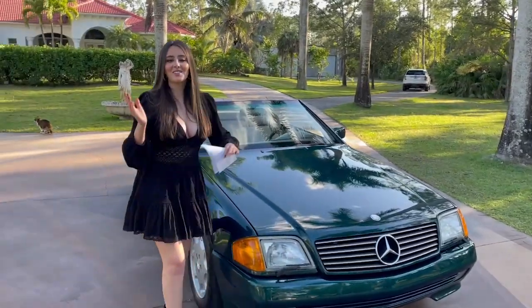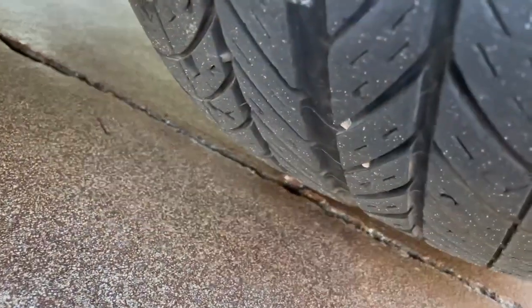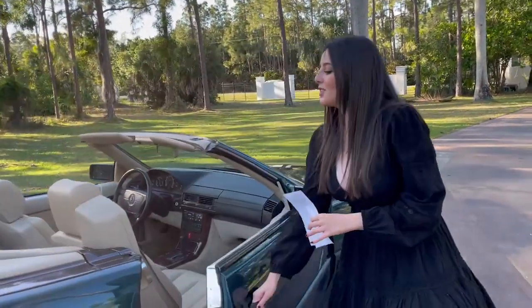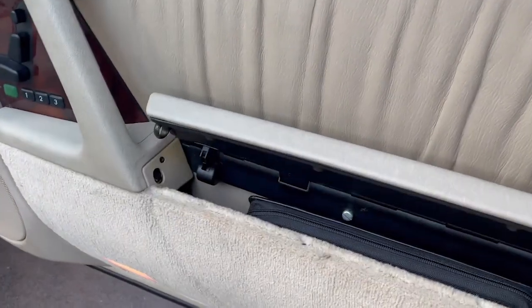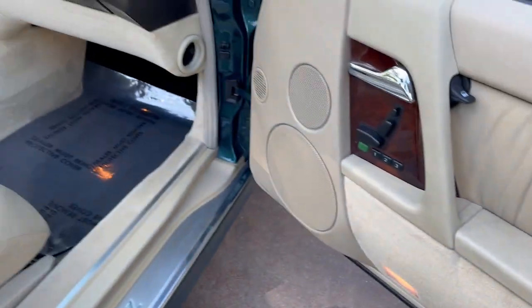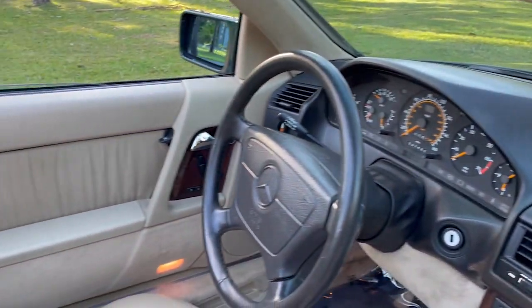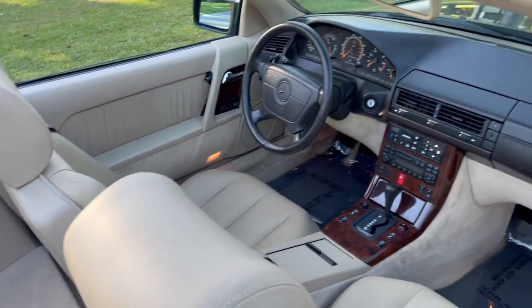And now let me take you to the passenger's side. Nice wheels and nice tires all around, as always. Side looks just as good as the driver's side. Memory seats 1, 2, and 3 for the passenger seat. Adjustable seats. The dashboard looks great. There are no scratches, rips. The seats look good, comfortable, soft leather. There are no stains in the carpet in the back.